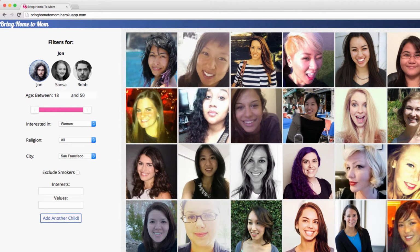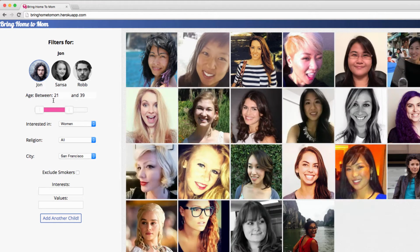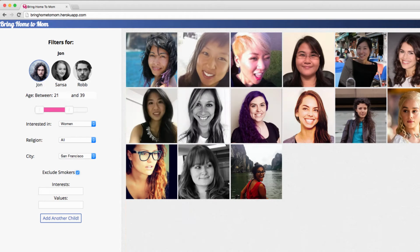In John's case, only profiles of women who are interested in men and are located in San Francisco are shown by default. I can then narrow the age range a bit using the slider, and further filter results to exclude smokers using the checkbox. Let's see, we're getting closer, but I'd also like to find somebody who shares some of the same interests as John, like horseback riding.